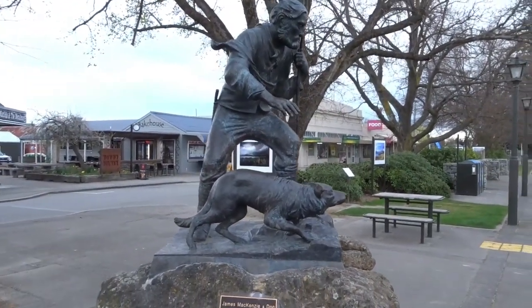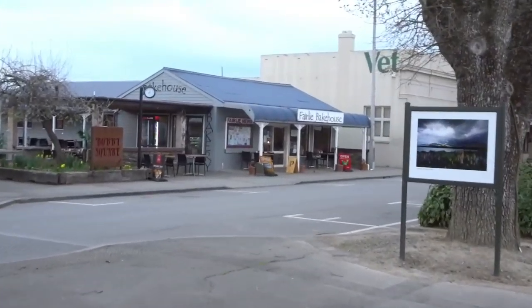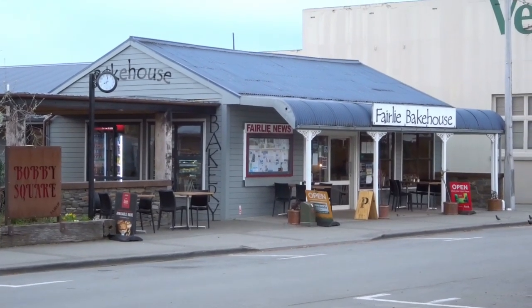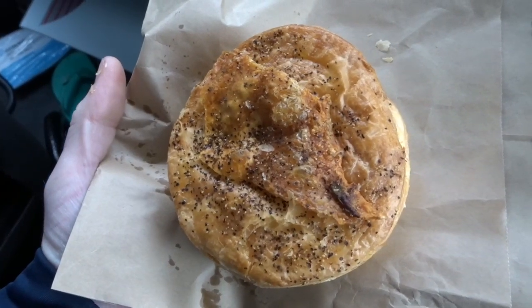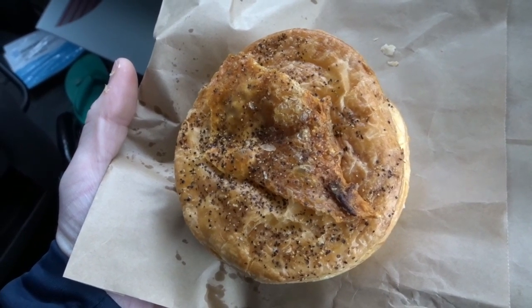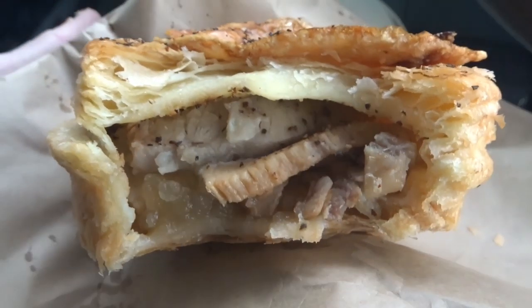So it's a shepherd and a sheepdog, and that is the Fairlie Bakehouse, which is the home of some pretty good pies. It's pretty famous around the place. That is a good looking pie. Woohoo! So this is a pork belly and apple. I decided to get something slightly different. Oh, that is one good pie.